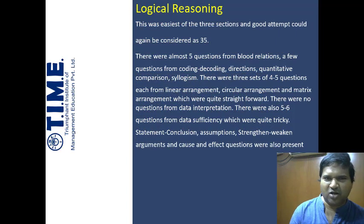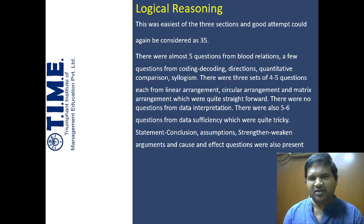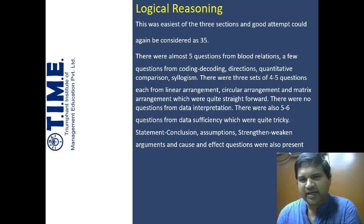Then we had logical reasoning. Logical reasoning was the easiest. It is said to be the easiest of the three sections: verbal, quant, and logic. In this section, like the 33 to 36 range we gave for quant, here we are keeping it 35. There were at least 5 questions from blood relation, which had the maximum, one of the greater number of questions.